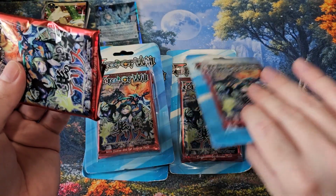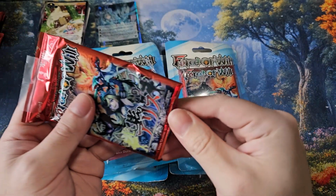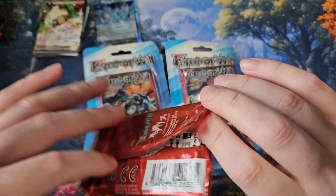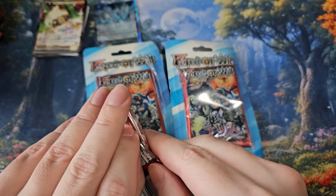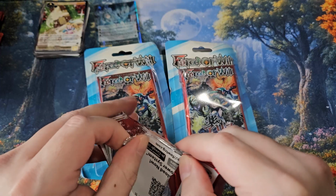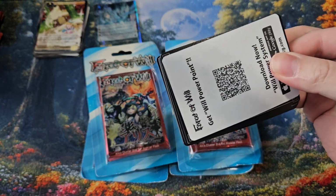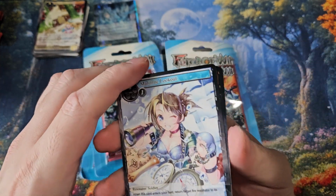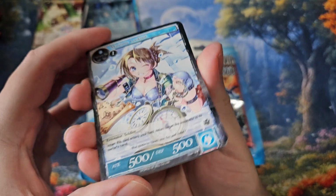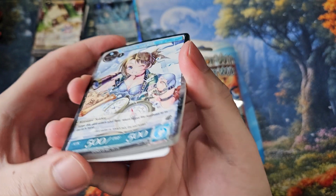Yeah, so whoever this Fairfield company is, they must be a small operation trying to make a couple of bucks. That's unfortunate. Look at that. These got extra bent.